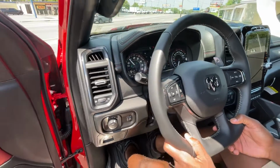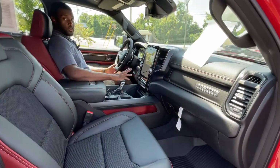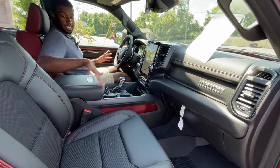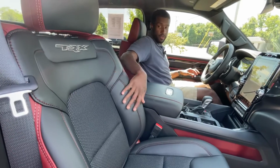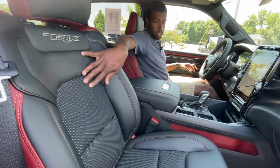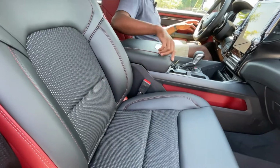But with all that being said, let's go ahead and take a look from the passenger side. So from the driver's side here, I really like just how the seat is made. They're pretty identical, the driver and front passenger, just how the bolsters are. You have that little soft cloth insert there. Really like how they did that.